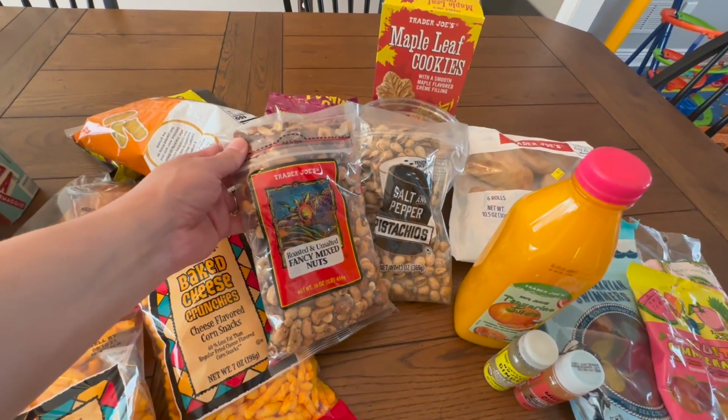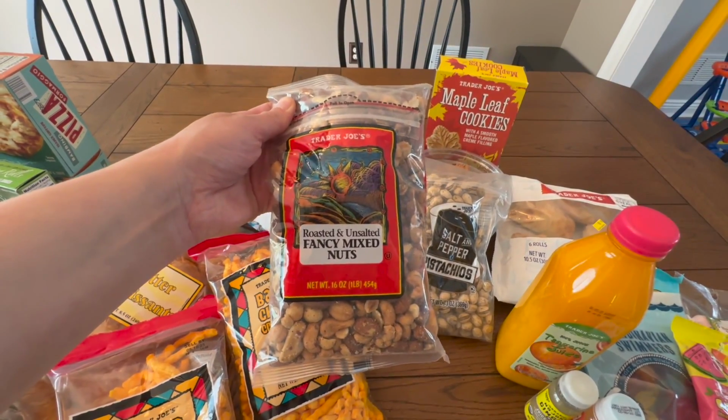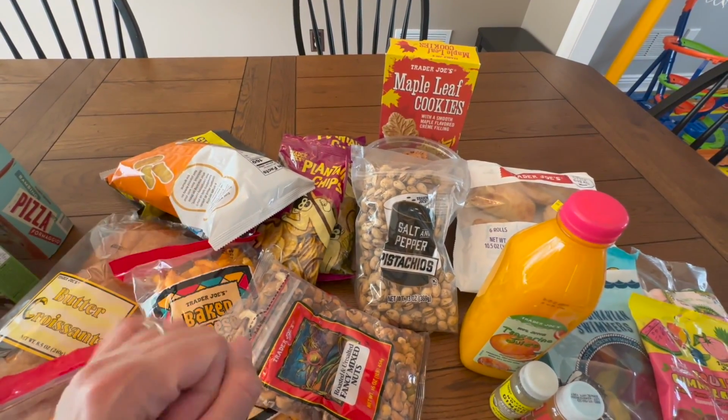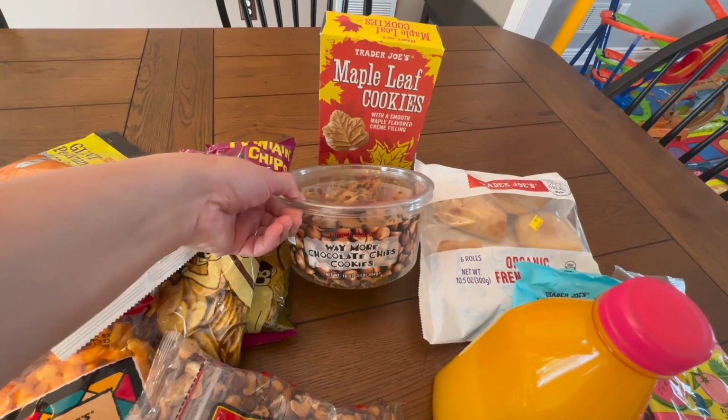And then I did pick up 2 bags of the nuts. I got the roasted and unsalted fancy mixed nuts. My husband loves this mix. And then I did pick up these salt and pepper pistachios. The garlic ones looked really, really good, but I decided to stick with the classic and we went with salt and pepper.